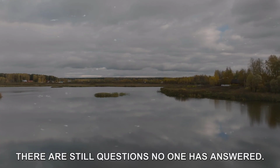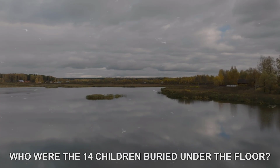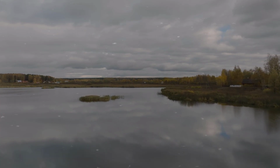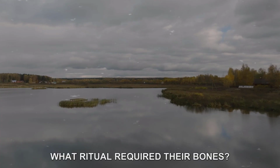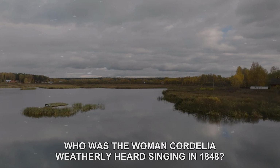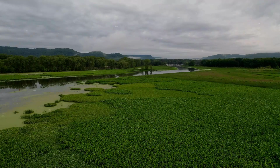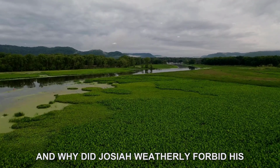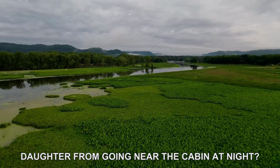There are still questions no one has answered. Who were the 14 children buried under the floor? Who put them there? What ritual required their bones? Who was the woman? Cordelia Weatherly heard singing in 1848. And why did Josiah Weatherly forbid his daughter from going near the cabin at night?